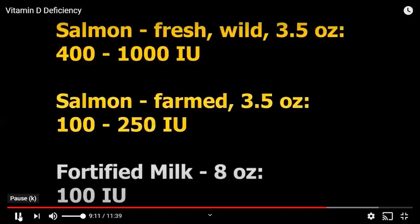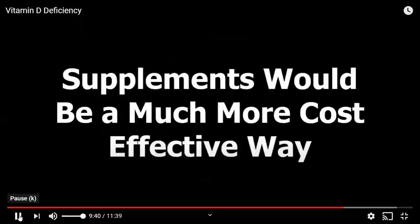But if that salmon was farmed, then the same amount, 3.5 ounces, would only give you 100 to 250 international units. And if you're trying to get your vitamin D3 through fortified milk, you can see that 8 ounces only gives you 100 international units. As you can see, you would need to eat a lot of this food each day to get the needed intake of vitamin D3. Supplements would be a much more cost-effective way.